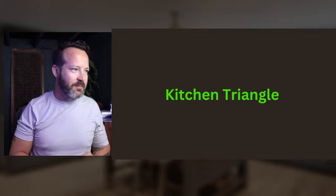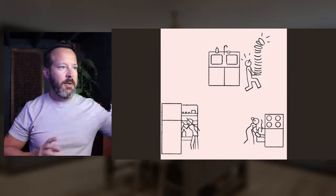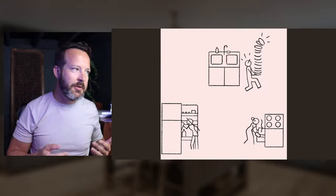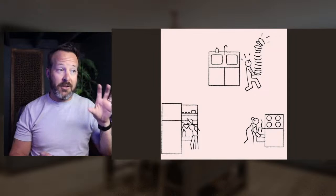Slide number two. All right, here we go. So this again, just a little depiction of the kitchen triangle. We've got the three main elements of your kitchen. That's where the kitchen triangle comes from, of course: your sink, your range, your stove, whatever, and your fridge. But we all know that there's more elements in today's kitchen than these types of things. Though they are still there, they're still staples. There's many other things in the kitchen that we access daily.